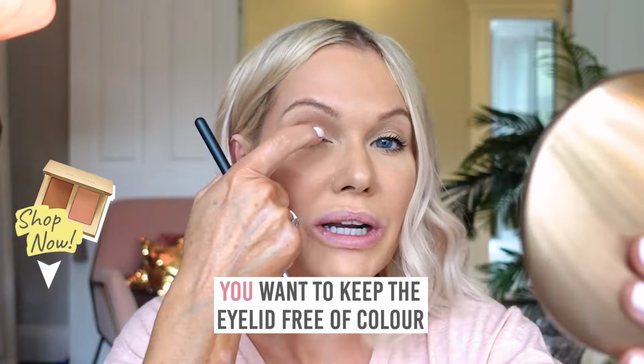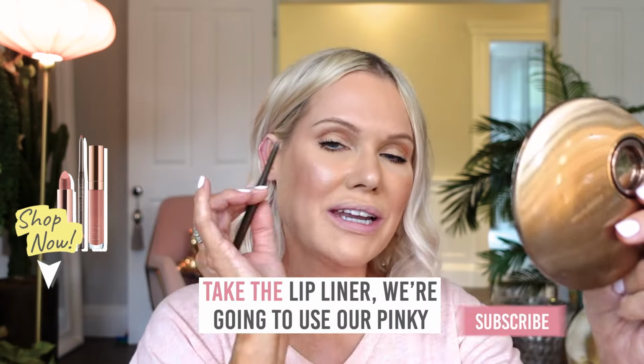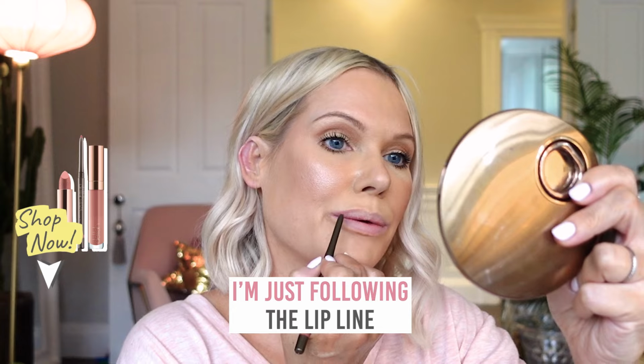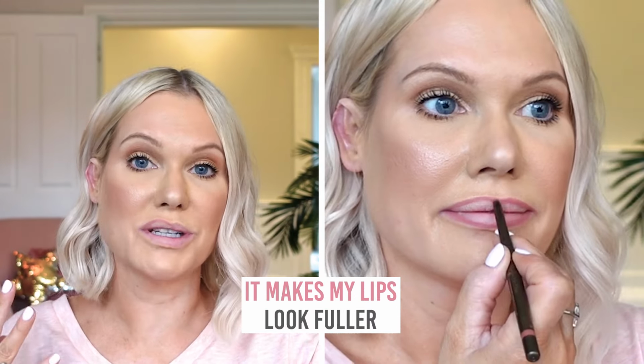This nude lip wardrobe, if you've ever struggled to find the perfect nude lip, oh my gosh, this is the answer. So this has a lip liner, a lipstick and a lip gloss. Take the lip liner, we're going to use our pinky finger, this is our stabiliser. We're going to start from the corner of the lip to the cupid's bow here. I'm not going over the lip line, I'm just following the lip line. By defining my lip shape, it makes my lips look fuller.